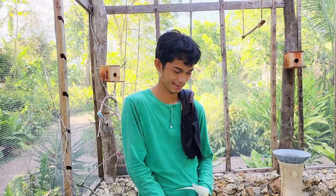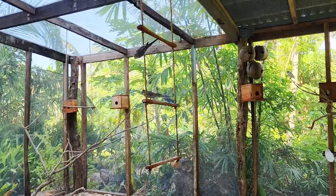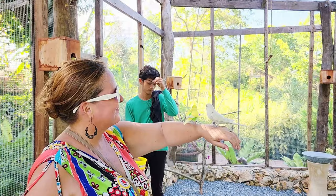Take your screenshots. Look at them all in the bucket. I love that flying in mid-air thing. Yeah. Oh, hi. They'll just fly onto anyone. Got no food, but you can still get yourself a budgie, what they call lovebird. I'm just a tree. The equivalent of a tree.